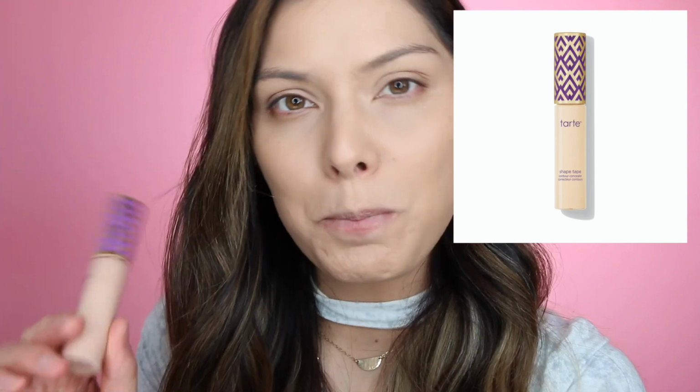And today I'm using the Tarte Shape Tape in the shade Light Medium Honey. This is the most expensive concealer I have, and I consider this high-end. To me, anything over $20 for a concealer, in my opinion, is a high-end concealer. I really like this because it has great coverage. It's really blendable. It does a great job highlighting. It's also nice if you want to pick one of these up in a darker shade to do contouring.